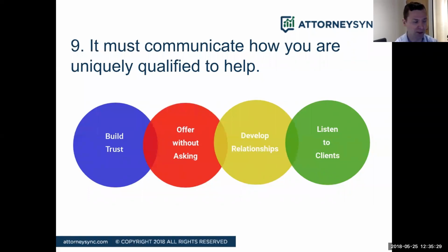So my big thing here is, whether you call it unique value proposition or unique selling proposition, the most important thing you can do, and this is kind of marketing 101, is figure out what makes you different from your competition. And you need to communicate that on your website and really through everything that you do.